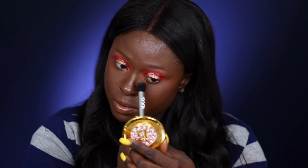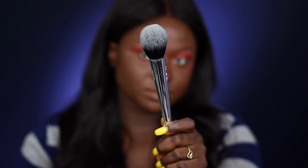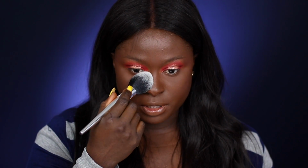It moves like a powder brush. I am taking the big powder brush that's in the Milk Makeup Sephora collection brush set, and this is a setting powder brush. Okay, I don't like using this brush as my setting powder brush because I feel like it's too big. It doesn't fit directly under my eyes, but it's a very good brush to brush over everything with.